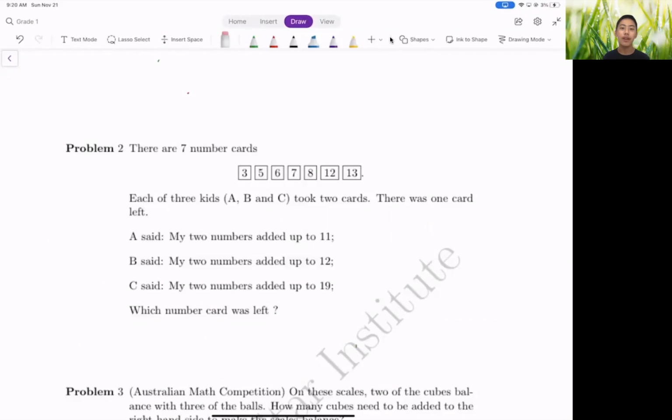Problem two. There are seven number cards labeled 3, 5, 6, 7, 8, 12, and 13. Each of three kids, A, B, and C, took two cards. And after they took two cards, there was one card left. A said, "My two cards added up to 11." B said, "My two numbers added up to 12." And C said, "My two numbers added up to 19." Which number card was left?